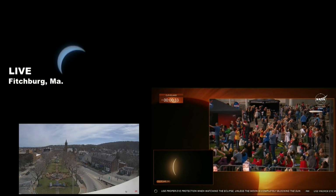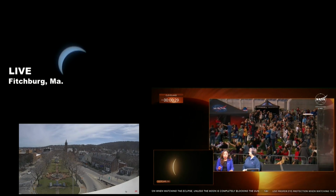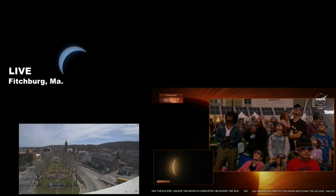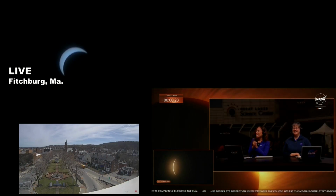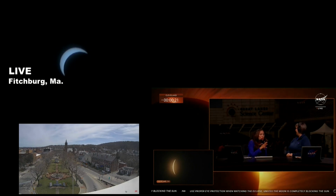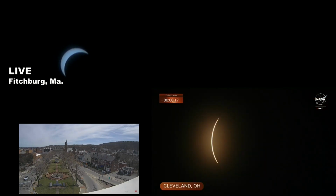This is us back here in Cleveland. Everybody looking up at the sky. We have 30 seconds until totality here in Cleveland, Ohio. Oh my God, I have goosebumps everywhere. Everybody's starting to cheer. I might cry. I kind of feel like crying. This is so cool to see. It's getting so dark so fast. Wow, it's like night just descended on us.